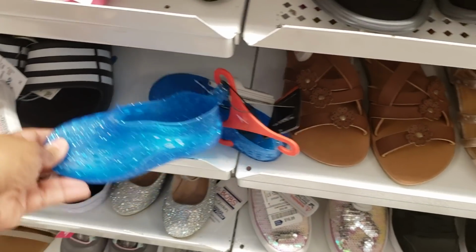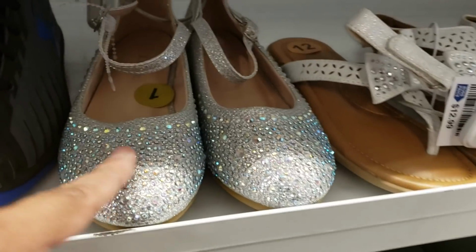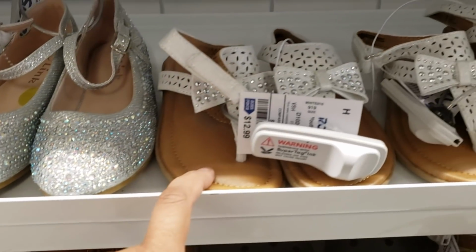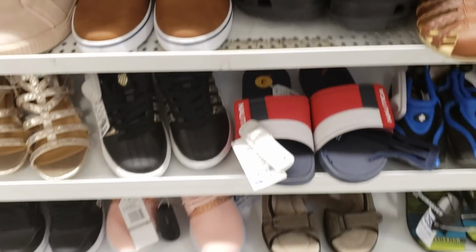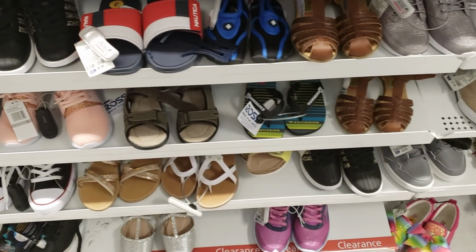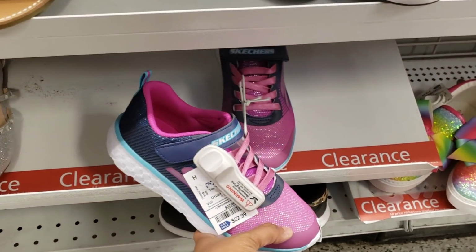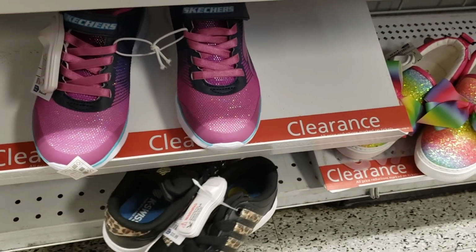Those are 7. I feel like you could get that at Walmart. Those are kind of cute. $12.99. Yeah, Tommy is 10. They do got the Chucks. Oh, look down here. 22 Skechers. Oh, look what I found.